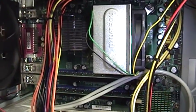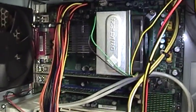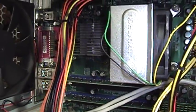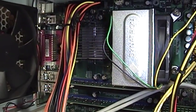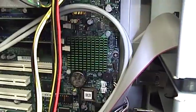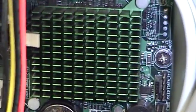Now, this particular motherboard is based on Intel's so-called Copper River platform. And again, I'm trusting my memory here, which may not be a great idea. You have the Copper River North Bridge up here next to the processor. Then you have the controller for the PCI-X slot, which is what's located under that green heatsink right there.